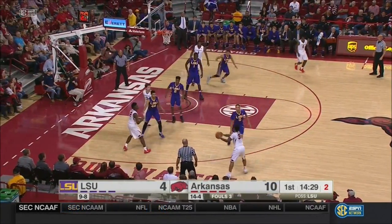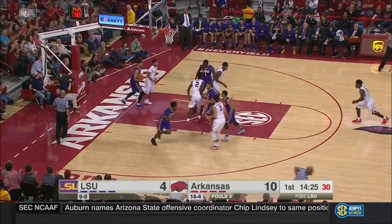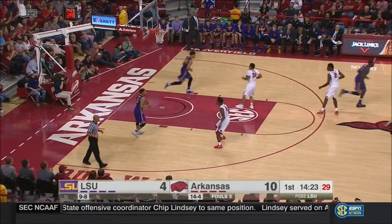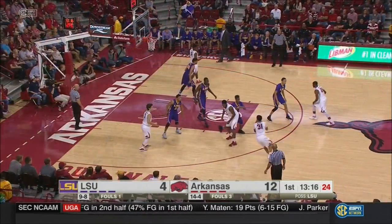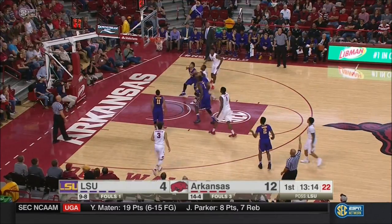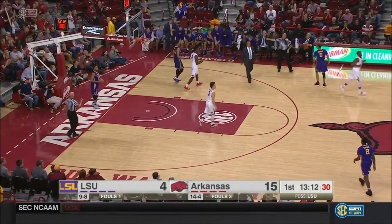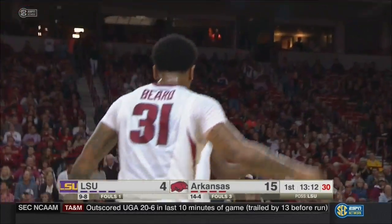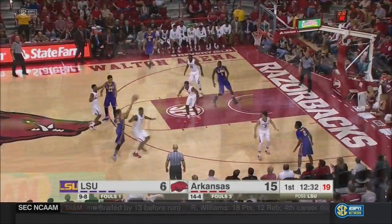Clock inside 5, inside 1. Beard got it off right before the shot clock buzzer. Position to make plays. Anton Beard for 3. And Johnny Jones will take a timeout. Arkansas has pushed the lead out to 11.